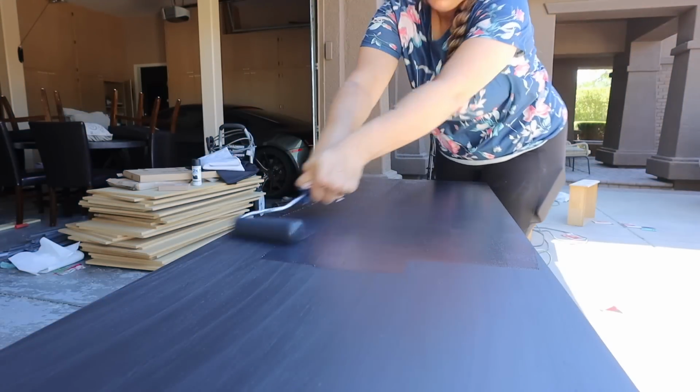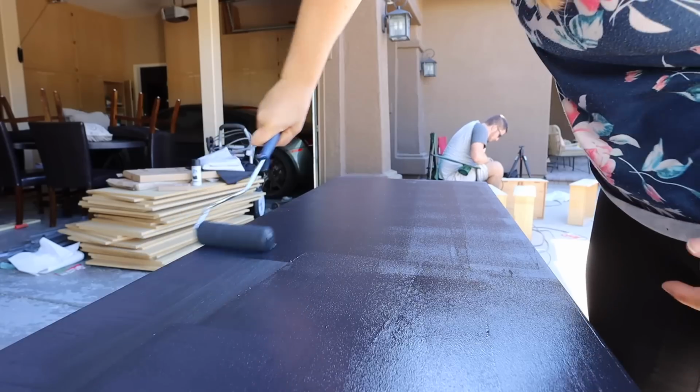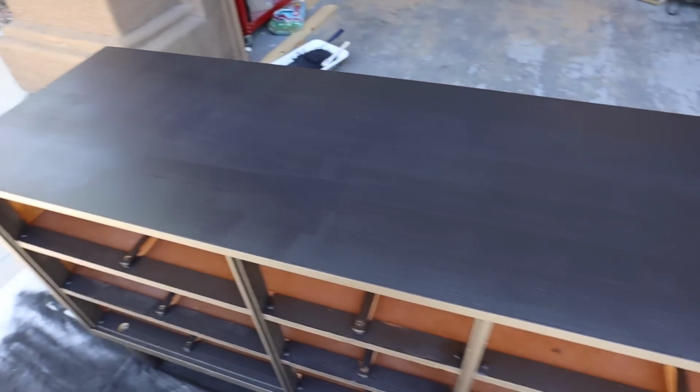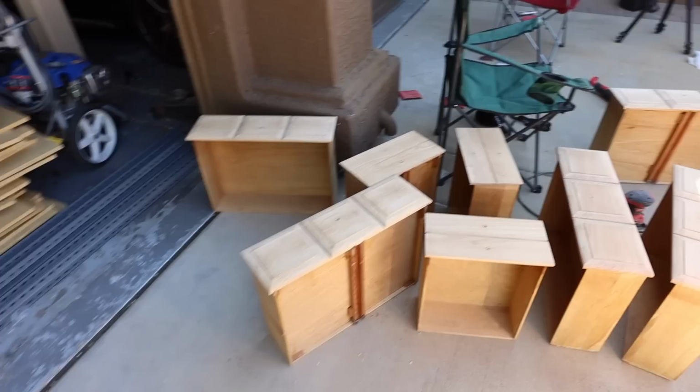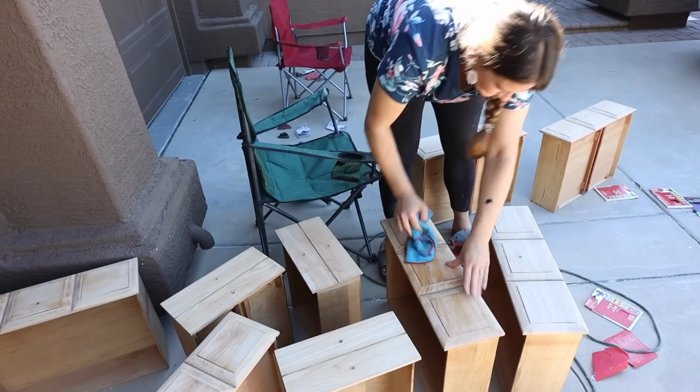So I do still need to put a coat of poly on to help protect the paint, but that is something that I needed to run to the store for, and we just didn't have time on this day, so that will just have to be a project for another day. But otherwise, this project was coming to a wrap, and I could not be happier with it.